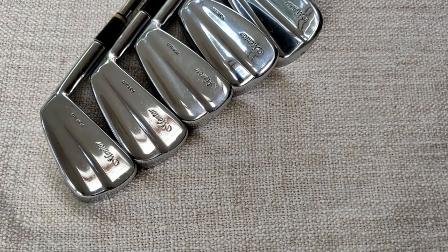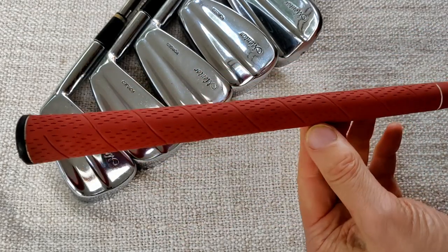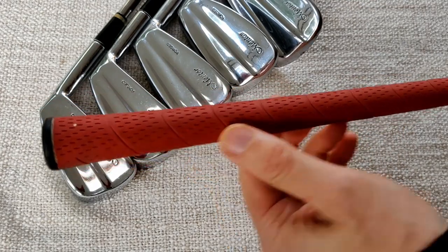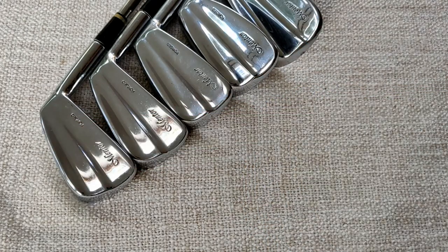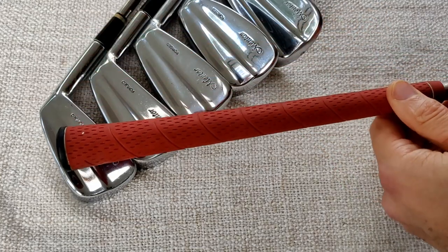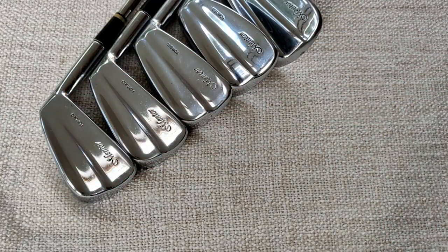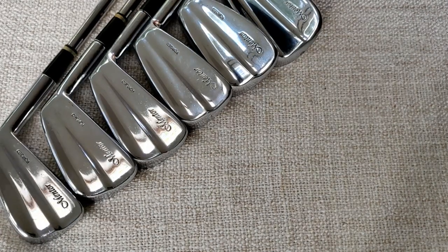And the grip on this one, I've re-gripped these. The grips that were on them were a bit of a mix and they're all pretty poor. This is a red grip, just a cheap set I bought off eBay, and it's a Dragon TPU grip, it says on the end cap there. That's the 2-iron. The other clubs, all very similar.